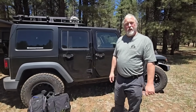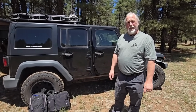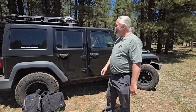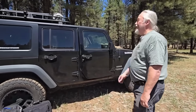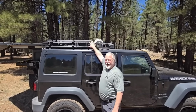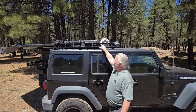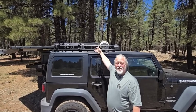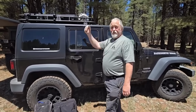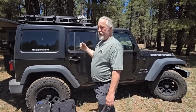So I'm very curious how you can live in a two-door Jeep. Walk us through it. All right. Well, I've got pretty much everything you could really need. I've got these gun cases up top. Those gun cases are hollowed out, and inside of those I've got all my recovery gear, winches and pullers and all kinds of stuff if I get myself in a jam.